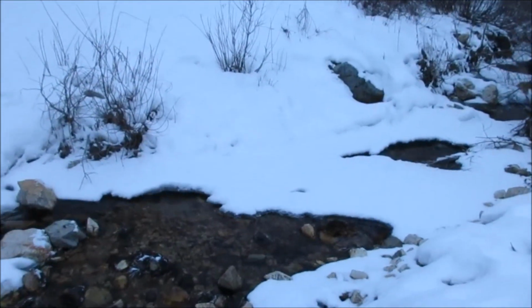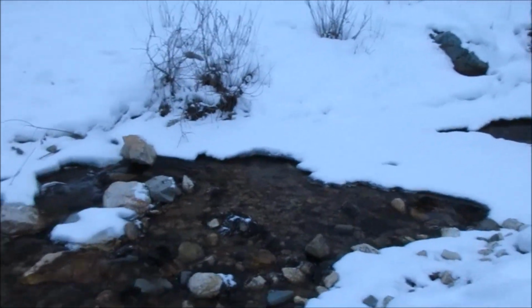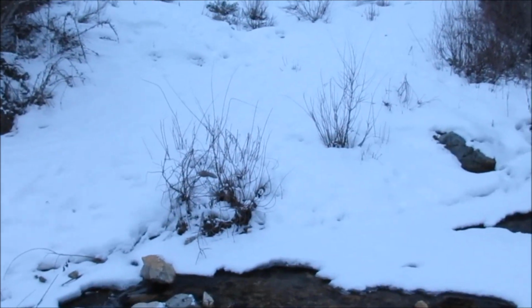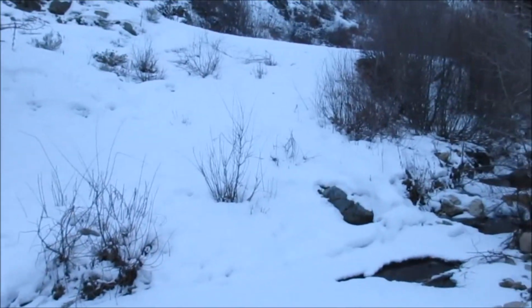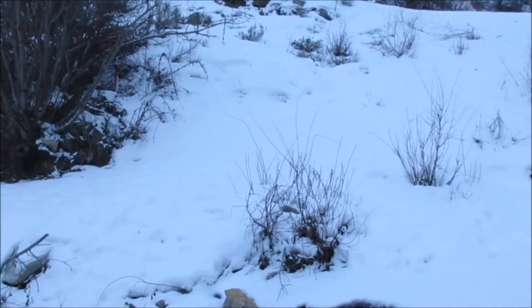Okay, I found a place I'm going to try and cross here. It's pretty shallow. I can step on rocks. I can see a lot. I also saw on the way here that there's old human prints. Snow covered, but you can still see the depressions. It looks like somebody else did the same thing that I'm doing, looking for a safe place to cross. So I'm going to cross here and go back to the trail.